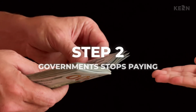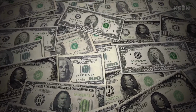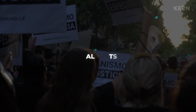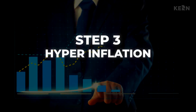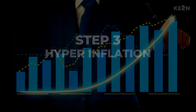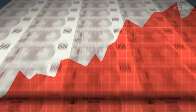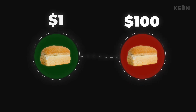Step number 2. Government stops paying. Without money, governments cannot pay public workers like police, teachers, or soldiers. That usually leads to strikes, walkouts, and instability. Step number 3. Hyperinflation kicks in. If the government prints more local money to solve the problem, it causes hyperinflation. A loaf of bread that cost $1 this month might cost $100 next month.